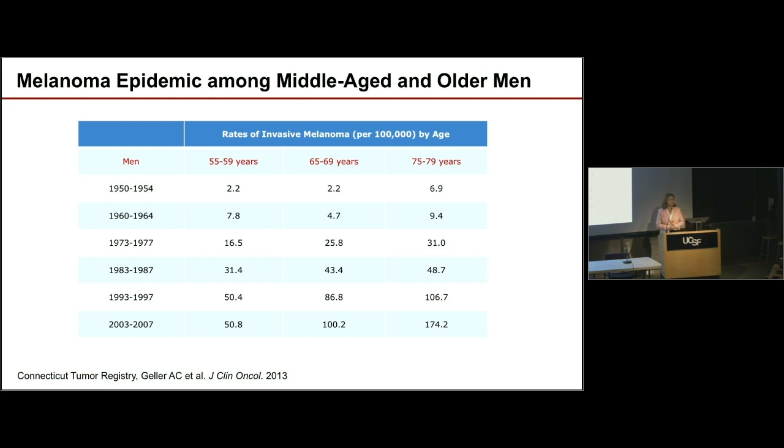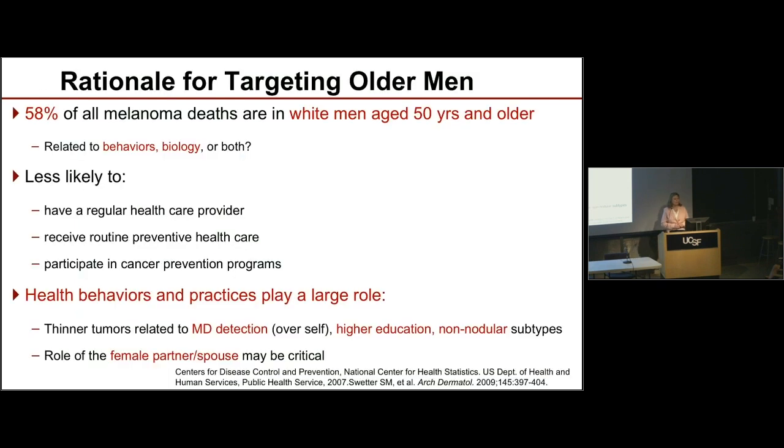It's the oldest in the country, and it and any registry around the world have really shown this marked increase in melanoma incidence, including the thickest tumors in middle-aged and older men. About 60% of the melanoma deaths we see are in white men age 50 and older, and we believe this is probably related to both behaviors and biology.